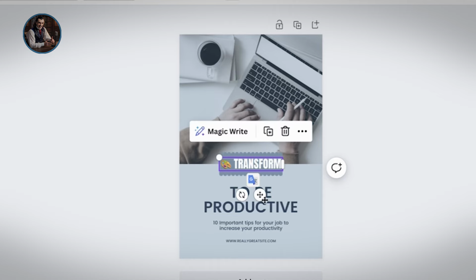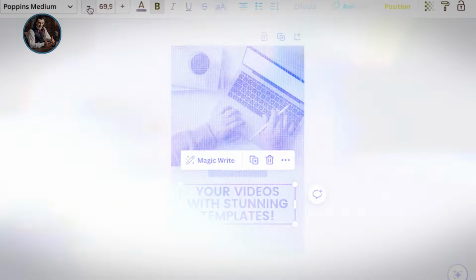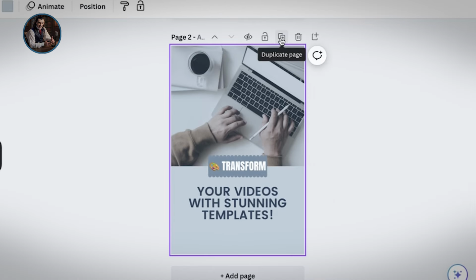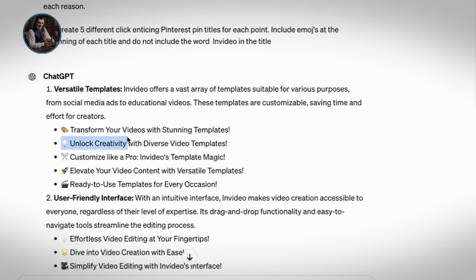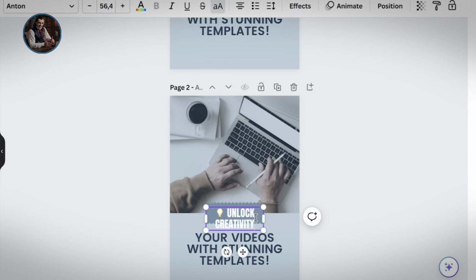You can change the text to look however you'd like in the image as well. Then, once you're happy with it, instead of creating a new design each time, you're going to duplicate this design 4 more times for each of our remaining pin titles, and then use it as a template. Next, you're going to just copy and paste each AI-generated title from ChatGPT into the new template we just created and switch the image for something different.